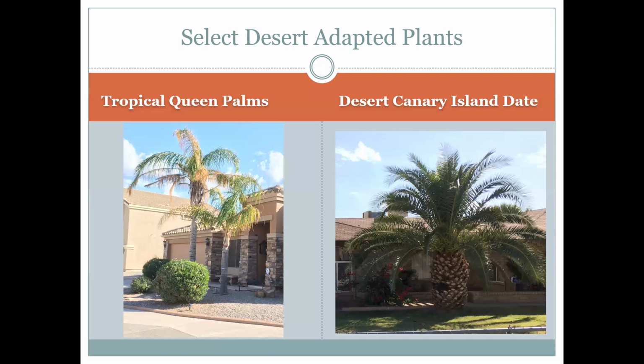Pygmy date palms are a little dwarf one. Regular date palms that make dates are good here too. And that's a Canary Island date palm. So it's just an example of, if you can open your mind up a little bit, you want some kind of palm, and you can choose one that's super adapted to our climate, easy to take care of with just a regular watering.